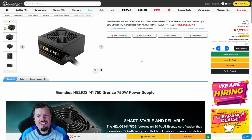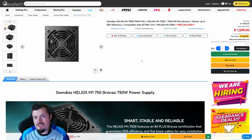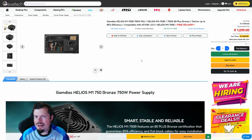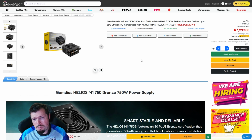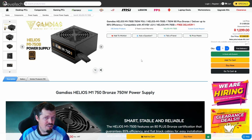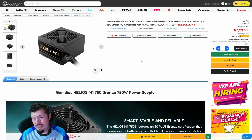Then for PSU, we're not going to need anything absolutely over the top. The processor uses a whole 65 to maybe 80 watts worth of power. The motherboard's going to use about 50, your extra components and stuff maybe 30, and then your GPU on top is going to be about 180 watts at most. So you're probably not going to exceed about 350 watts.